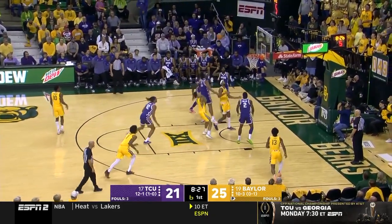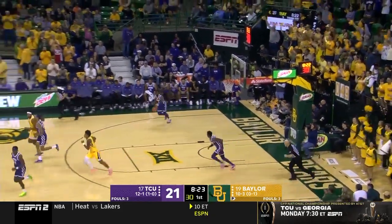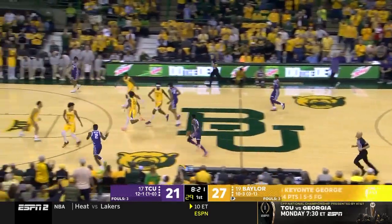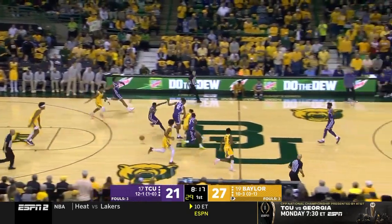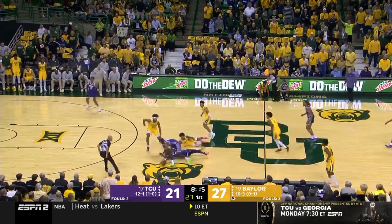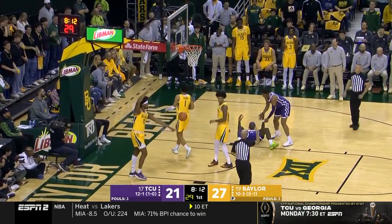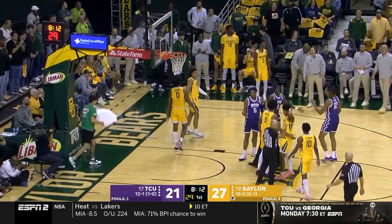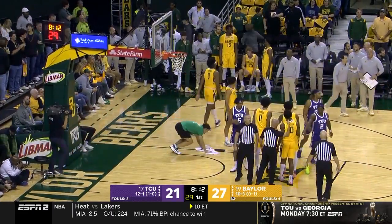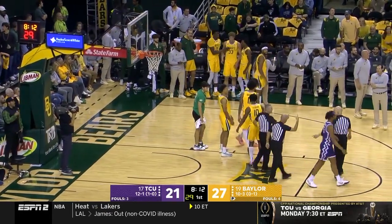Now George on the drive. Good footwork from the precocious one. You know what we haven't seen yet? We haven't seen his great passing either. And there's a steal and a turnover. 50-50 ball comes up. Four Frogs and a foul called. And that's going to go on Flo Thamba, his first. And they may review this to see if Flo Thamba fouled intentionally.